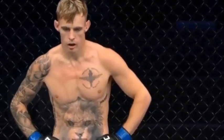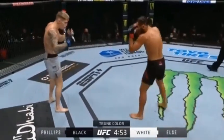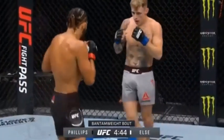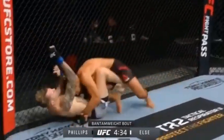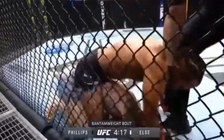Back on Fight Island, right back to the action here. It definitely looked to me like Cameron Els had taken a couple of those elbows to the side, wide-eyed. Certainly expecting Kyler Phillips. So he's pressing him against the fence, body lock takes. Now he's mounted. This is trouble. This could be the beginning. Elbows now. Warning's coming from the referee. That's it.